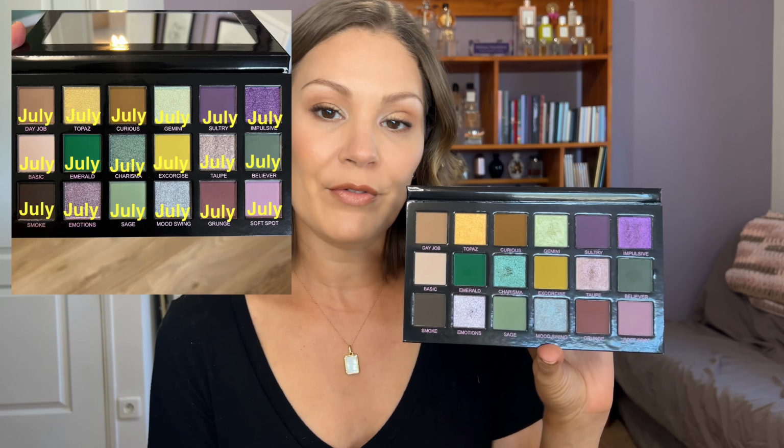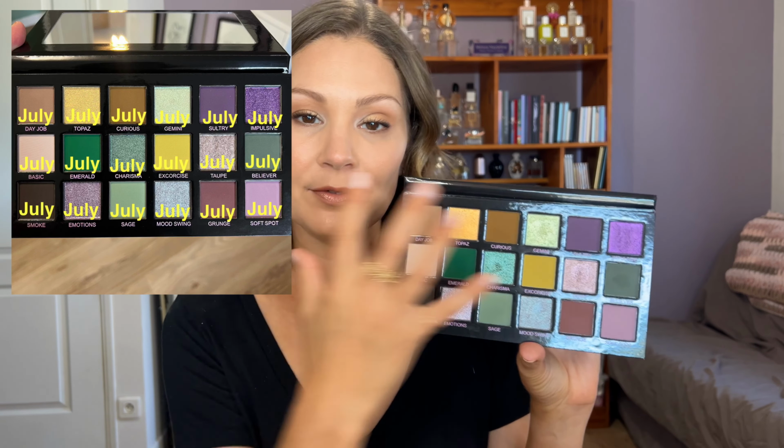Next up, we have Unearthly. This is the Not Normal palette, and it is the remastered version. So I was never interested in this palette when it first launched.